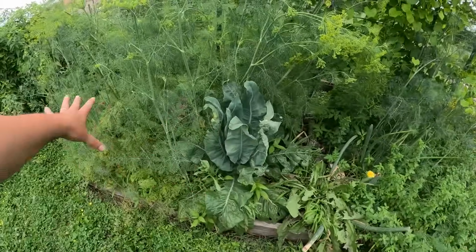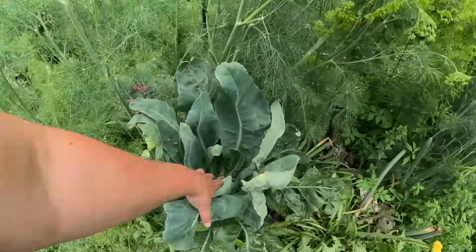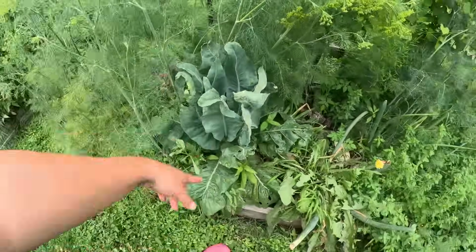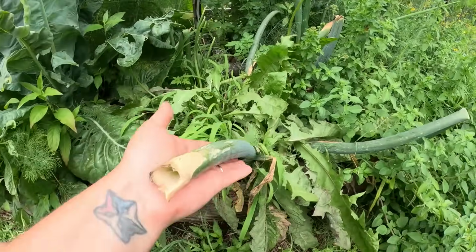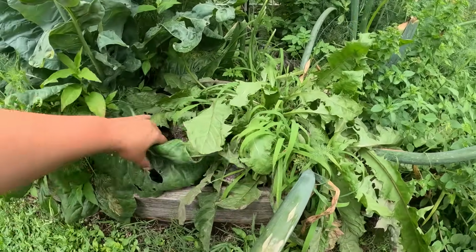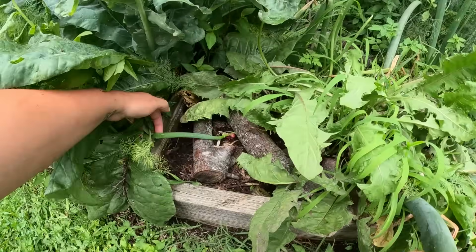I had a few purple cauliflower plants in here, and we have since harvested what we can out of them. I haven't taken the plant out yet. This here is a little bit of a mess. I do have some walking onions in here, which seem to not do super great throughout the whole year.